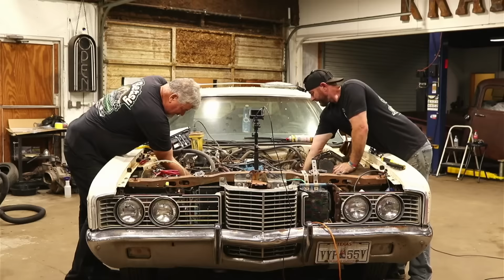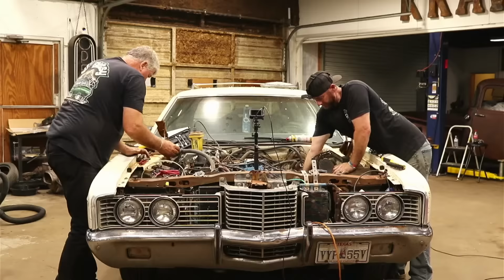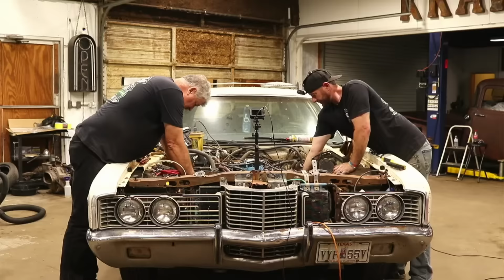Oh. A little harder getting them back in there than they were taking out. Yeah, this front one here is gonna be a lot of fun, it looks like. Can't really get my finger where I need it in there.